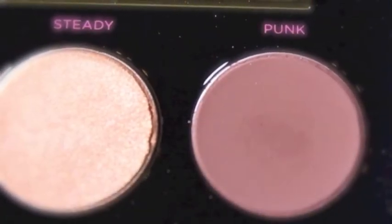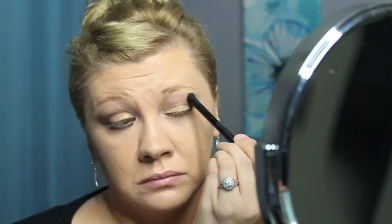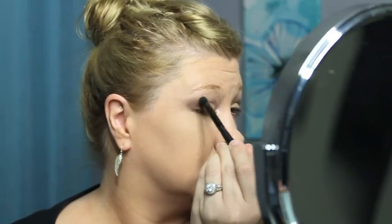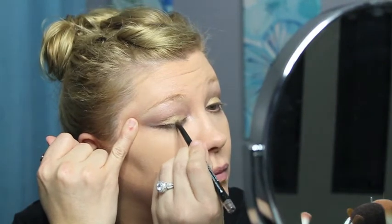And the reason that I do this is so that I can go back with an outer corner shade of my choosing, which is Punk from this palette. And it's so easy. It's like a template. Boom. You just pop it right there where you've created that little pocket for the deepened shade, and you can blend, you can add more if you want, but you just move that from the outer V slightly into the crease, and that deepens your eye look and gives you a perfect placement every single time. You can make this as dramatic as you want or as simple as you want.